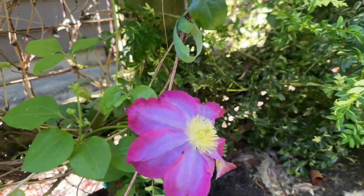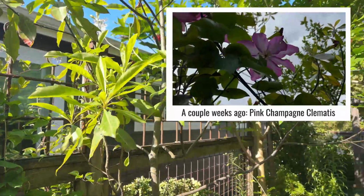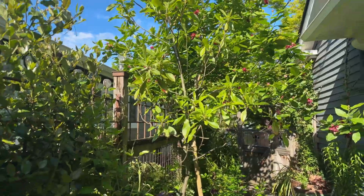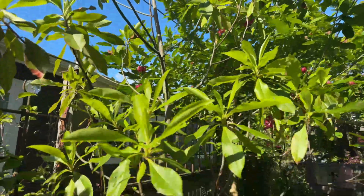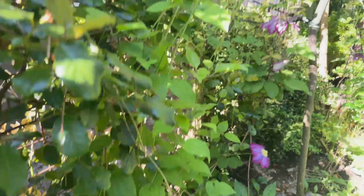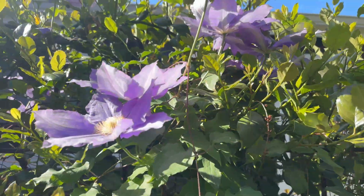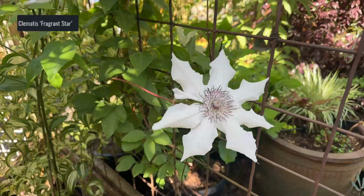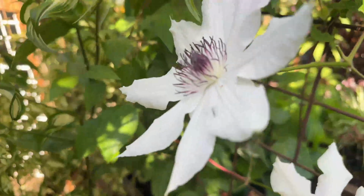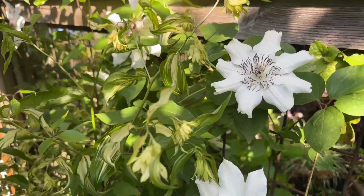This is Clematis Pink Champagne. It grows across this fence line here, but it also kind of traipses a little bit up into the evergreen trees there. So a couple weeks ago, it was blooming up in there, and it will continue blooming. It's just taking a bit of a break because you can see the vine is growing through the other end of that Itea ilicifolia, and it's just beyond the H.F. Young. And this is Fragrant Star. Very pretty little face. I like it in combination with that variegated foliage on the diasporum.